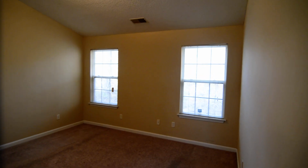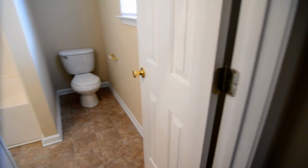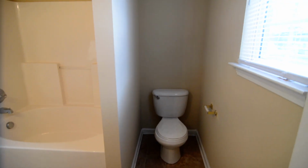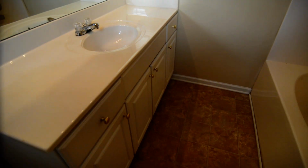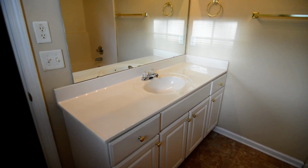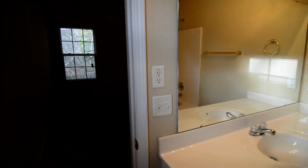And then last but not least is your master suite, which also has the vaulted ceilings, 2 windows looking out back. There's a walk-in closet here also, in addition to an attached full bathroom, which has the commode back in the corner, has a window on the right side. Garden tub and shower combined there, and then you also have a single vanity or single sink and the large counter on the opposite side there.